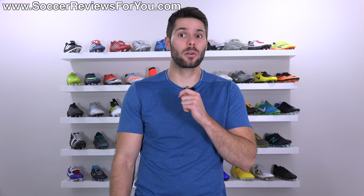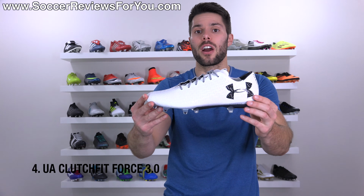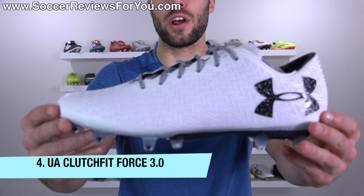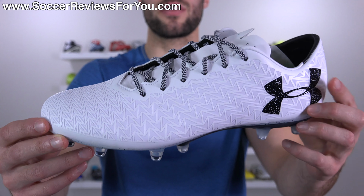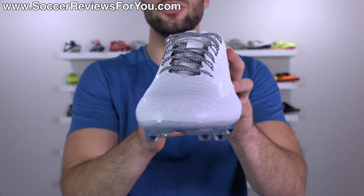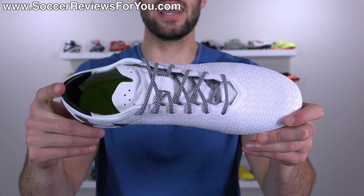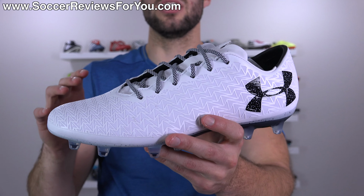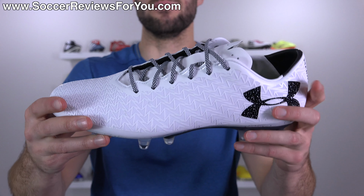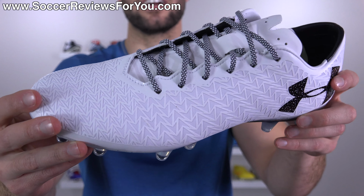Number 4 is another boot that you probably wouldn't expect to see on this list, but every time I wear these, no matter which model it is, people always ask about them, and it is the Under Armour Clutch Fit Force 3.0. This is of course the latest generation, but whether it was the first, the second, or the third generation, every time I wear one of these shoes, people always ask about them, and I'm not really sure why. I think they're pretty good looking shoes, and depending on the colorway, it can look a little bit more dramatic. This is definitely one of the more subtle colorways in terms of being all white, but you do have the pretty crazy pattern there on the surface.